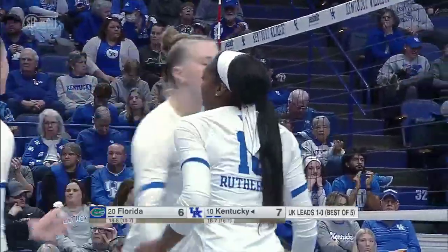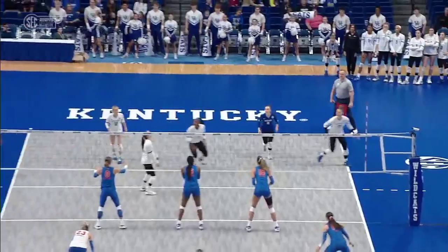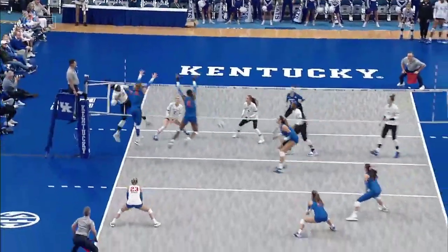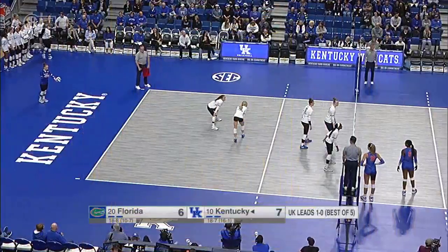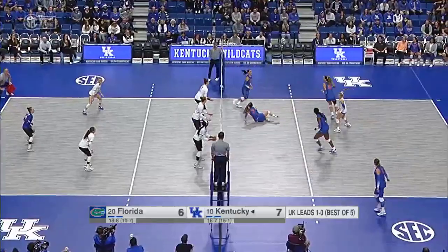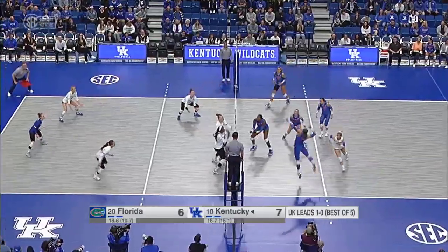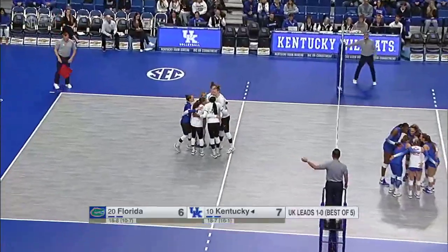Yeah, and it looks like Florida's block, their left side pin is a little too wide on her shoulder. I could see her from our angle coming through the court, so definitely probably need to move that block in and get more in front of her left shoulder if they want to take away that seam that she's hitting almost every time. This might be a good opportunity here for Kentucky with Bevan on service. Long and out, and point to Kentucky.